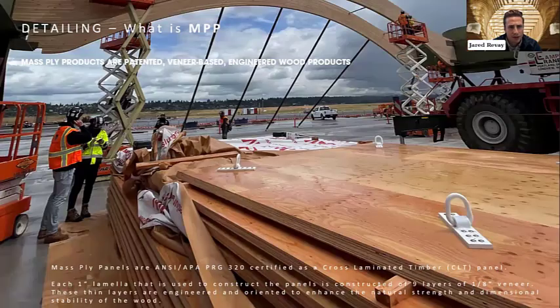MPP, for those of you who don't know, is actually certified as CLT. It's really cross-laminated timber. It's cross-laminated veneers. And so that's a unique thing about MPP. It's manufactured in Oregon by Freres.